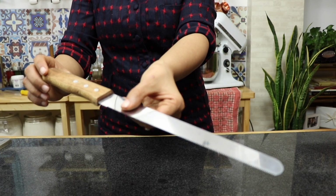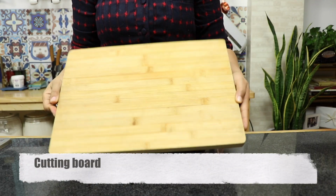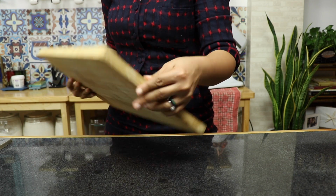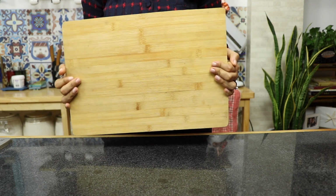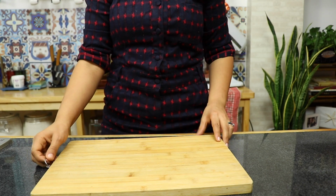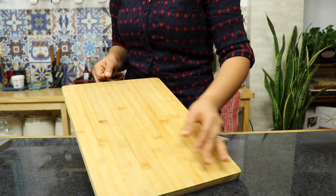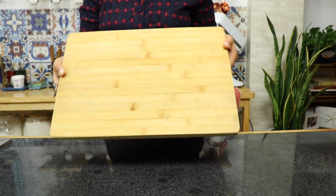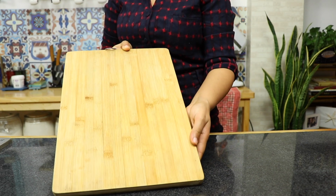And of course, you need at least 1 cutting board to do most of the meal prep. 1 for meat and fish and 1 for vegetables. I personally prefer wooden or bamboo cutting boards because they last longer. If you can afford only 1, you should have 1 big enough to keep everything tidy and organized. You can use one side for protein and the other side for fruits and vegetables.